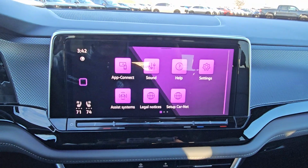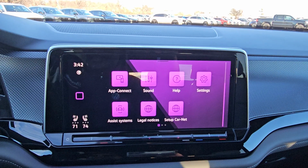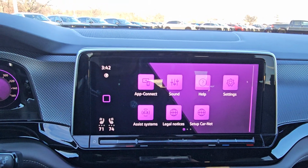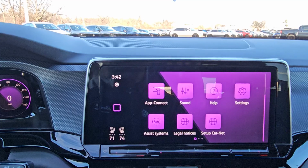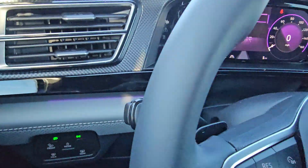Emergency assist helps you in an event you have a medical emergency. The car's actually going to slow down, come to a stop, apply the parking brake, and honk for help. So that's a pretty cool feature. I can also access those over here. I usually do it over here on the video.